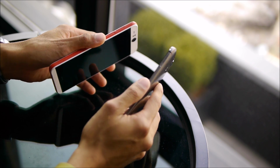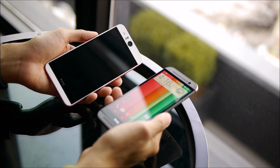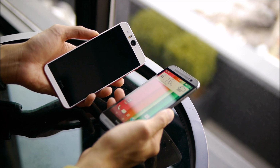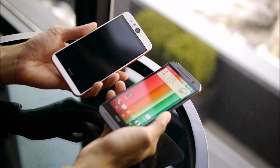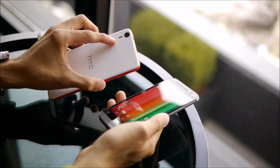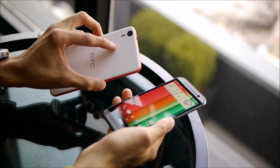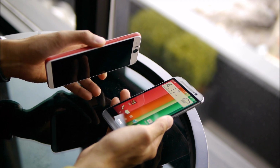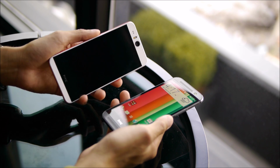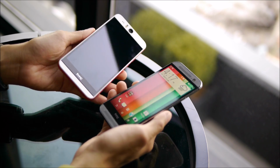So that's pretty much it, guys. The M8 has a premium price point, $200 on contract. At this point, though, you can get it pretty cheap. I'm pretty sure you get it under $100, whereas with the Desire EYE, they didn't announce pricing, but it's going to be similar to the E8, so roughly around $100 with a two-year contract, or $500 outright. At that price point, it depends on what you want. If you love taking photos, if you love taking selfies, you might be attracted to the Desire EYE. If not, the M8 is still a fantastic choice.